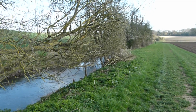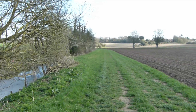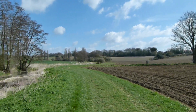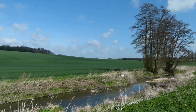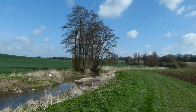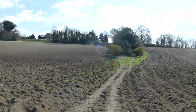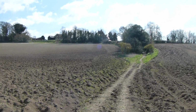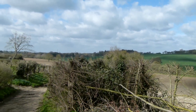Still following the beautiful River Rib. Wow, great views ahead. Hertfordshire Way now bears right up here, away from the river. I'm pointing into the sun here. The path climbs, and looking back, there are some great views over the Rib Valley.